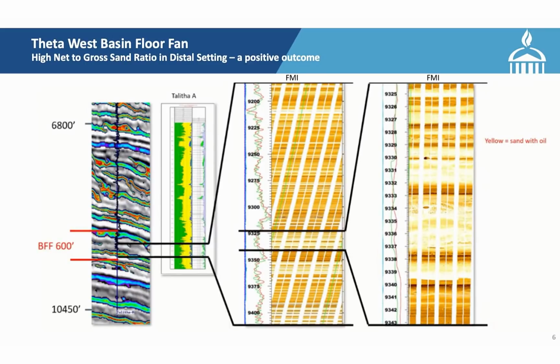We look at a smaller interval, a 20-foot interval, a thinner interval on the FMI. You can see the nature of the bedding in more detail. You see the individual sandstone strata here recorded by the FMI with thin, higher clay content beds between them. This is a fantastic picture, nearly like whole core, looking at rocks on the surface in detail.